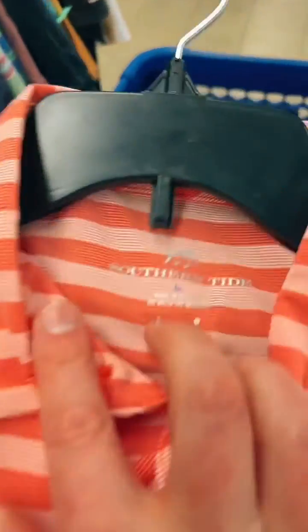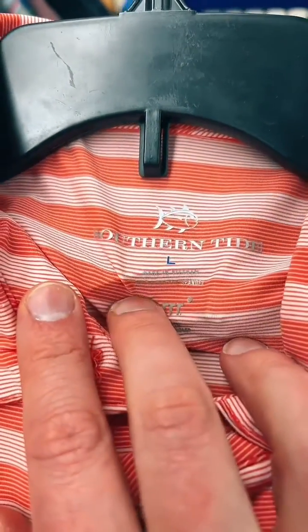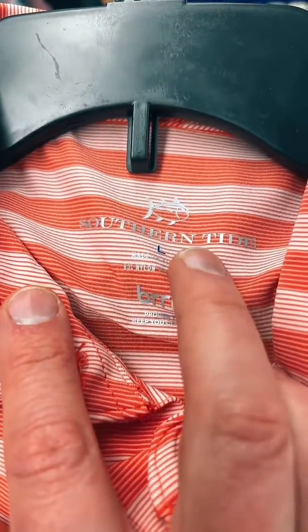I thought that was a Travis Mathew for a second, just the style of that. What brands do you look for? So many of them. Travis Mathew is one that I look for. So many, it's hard to list. Here's another one. I look for Southern Tide. That's a good one too. This is a nylon spandex blend on this one.